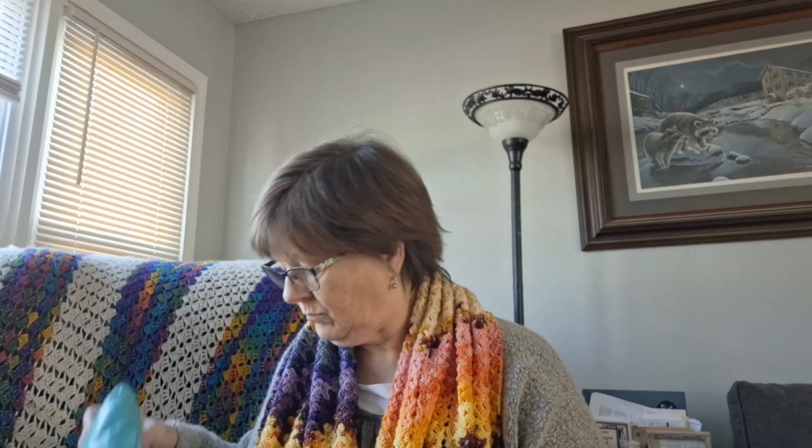I would appreciate any input on that table runner. And I told her I doubt that I would have it finished this week, but who knows? Today's Thursday. I have one more day. Maybe I can finish it. I don't know. I doubt it.